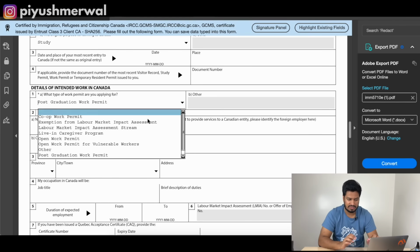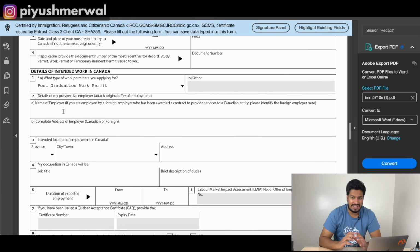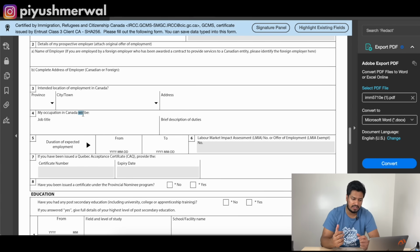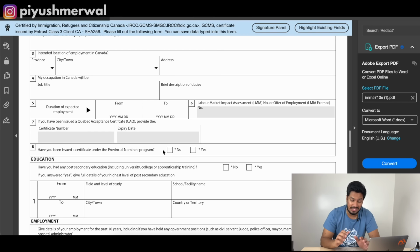Don't get overwhelmed. Just select postgraduate work permit. So postgraduate work permit is a type of open work permit where you do not have to give the details of the employer. So point number 2 to 7 can be left blank. You see, I'm not going to fill point number 2 to 7 because I'm not bound to an employer. This is an open work permit. I can work for any employer, any number of hours, without any restrictions anywhere in Canada.